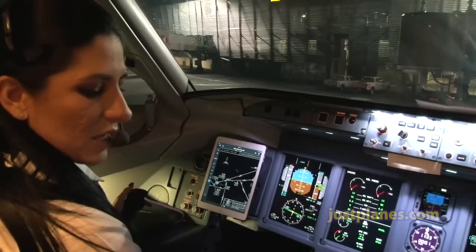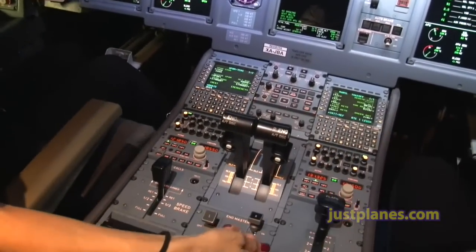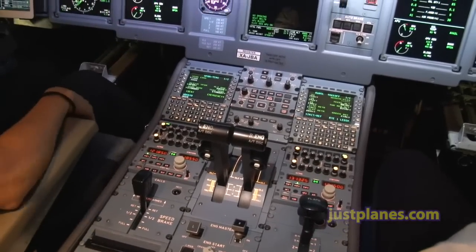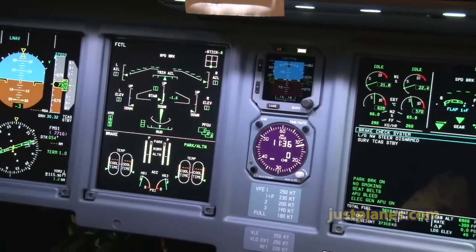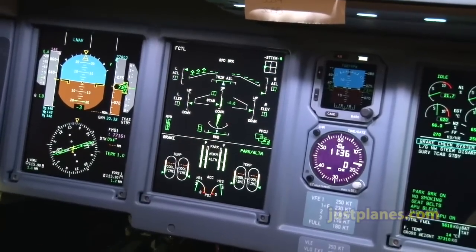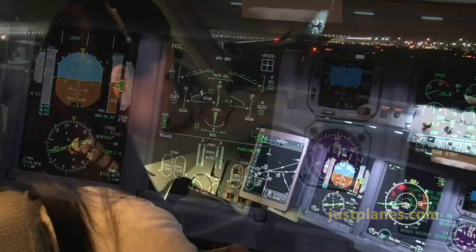Where did you start then? We have to put the ignition on, then we turn on the right engine, and we have to wait for the engine to start. Full up, full down, neutral, full left, full right, neutral.